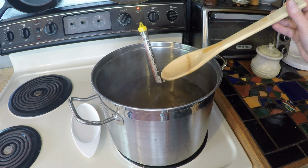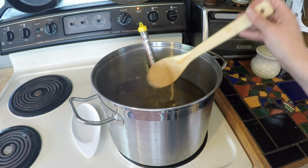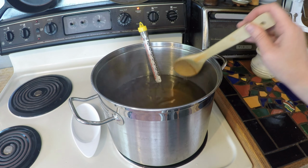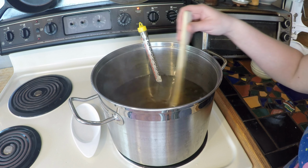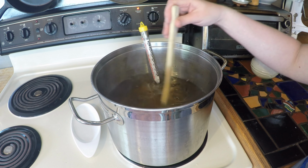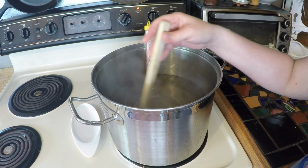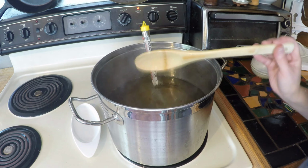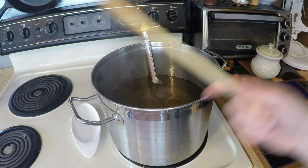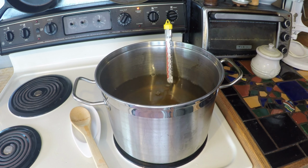I don't know if camera's at a good enough angle to see this, but look at that sort of golden, already honey color that the dandelion has given this. So you can see why, if you made this into a jelly or thick syrup, it could be called dandelion honey. Well, all the sugar crystals are now dissolved. I'm gonna kind of let this do its thing.